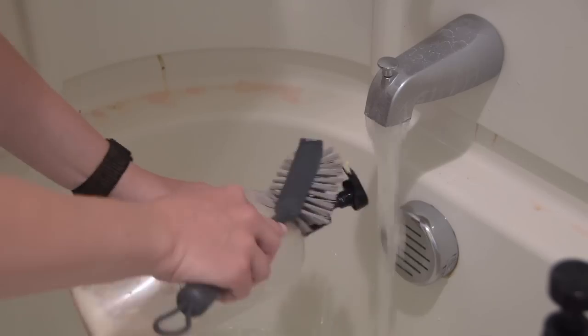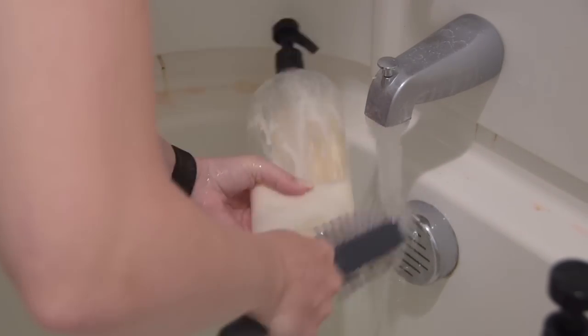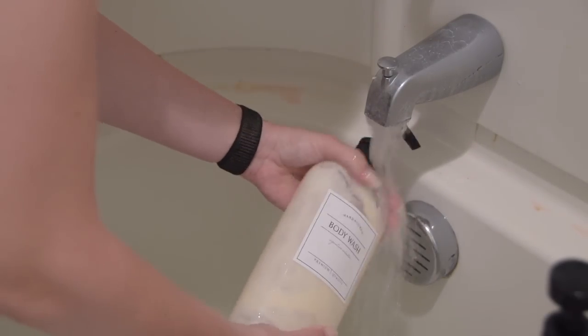And I'm pouring a little bit of bleach because some of the stuff on these was nasty, nasty, nasty, and I really wanted to get it clean. So a little bleach on this scrubber, and with the water running, I'm just going to clean these up, get them nice and new looking, and then I'm also gonna go through and refill all of these.